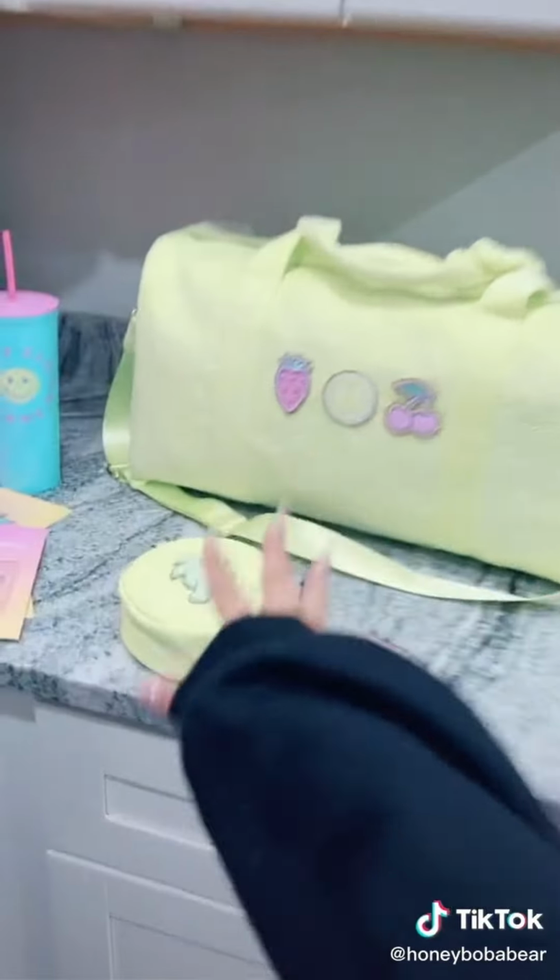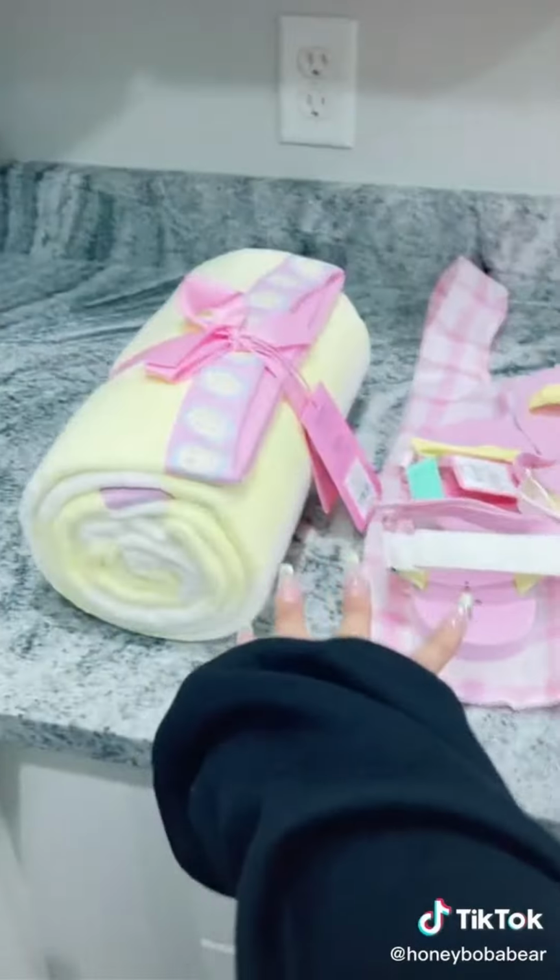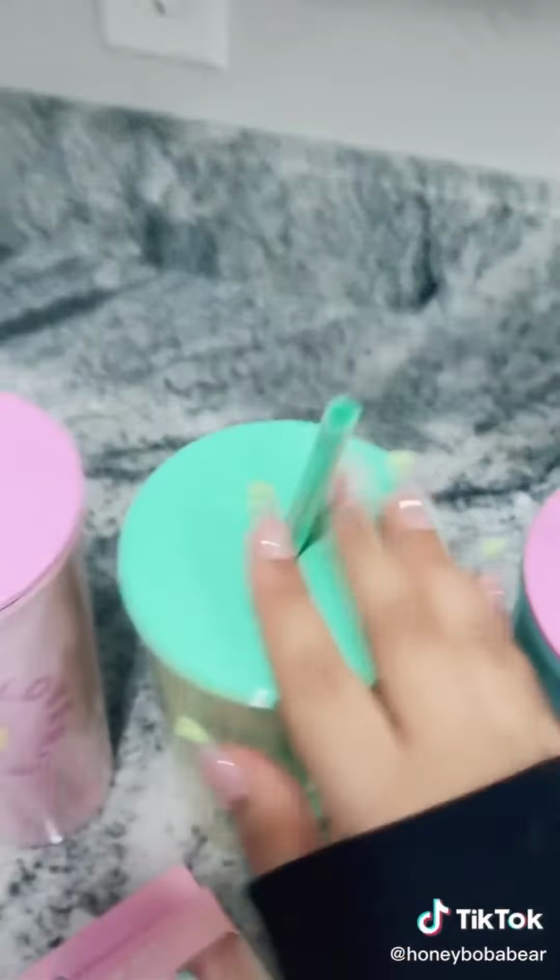Oh my gosh. Wait. Now I'm doing cherries for the fifth time. I can't get it centered. I feel like it's. Hey, I think I got it. I don't know. But anyways, I got this bag too. It's so cute. Next, this clear backpack and a beach bag. Sandals and a beach towel. Lastly, these cups. The straws are heart shaped. And I got a charm set.